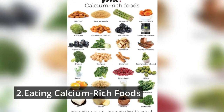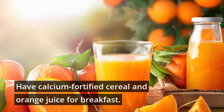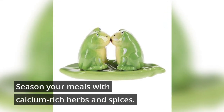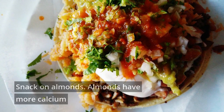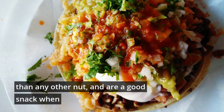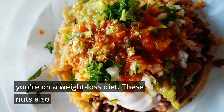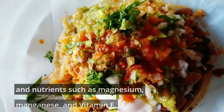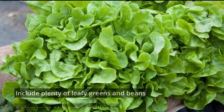2. Eating calcium-rich foods. Have calcium-fortified cereal and orange juice for breakfast. Season your meals with calcium-rich herbs and spices. Snack on almonds. Almonds have more calcium than any other nut, and are a good snack when you're on a weight loss diet. These nuts also are high in protein, fiber, healthy fats, and nutrients such as magnesium, manganese, and vitamin E.